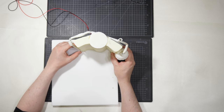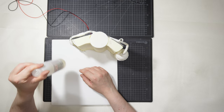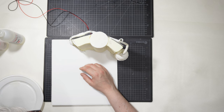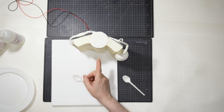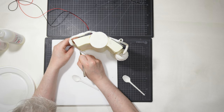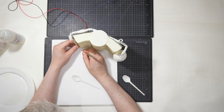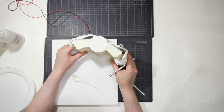And then I will proceed with something more. But first, epoxy glue, two components, 5 minute epoxy glue, some spoons, and then I will fix this structure here to the base. But I also need to dig a little hole in here where the pipe will go, otherwise it will not fit.